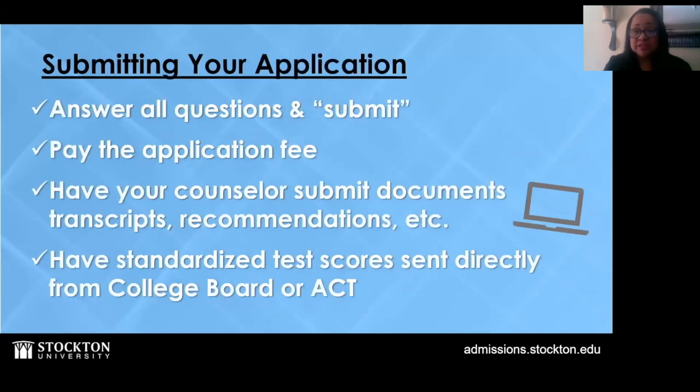When submitting the application, make sure that you answer all questions on the application. Again, you will need to submit either a fee waiver or pay the application fee. Many schools today use Naviance to have their counselors upload the official transcripts and letters of recommendation. And so that's a process that you'll need to work out with your high school counselors to make sure that we're able to obtain your information. And the standardized test scores, if you are submitting scores, should be sent from College Board or ACT.